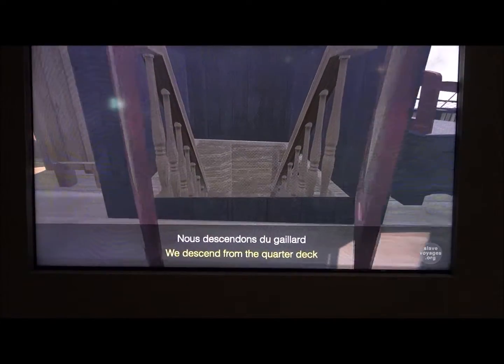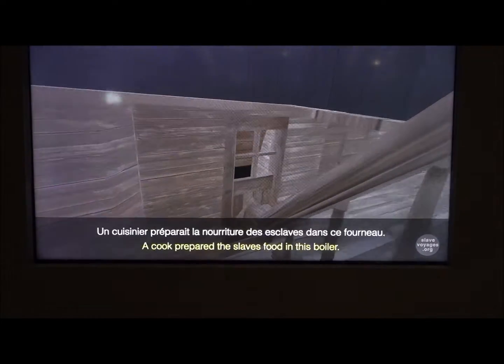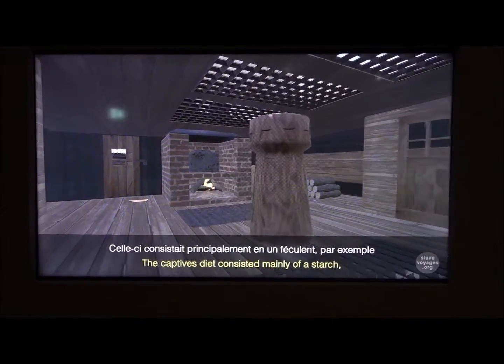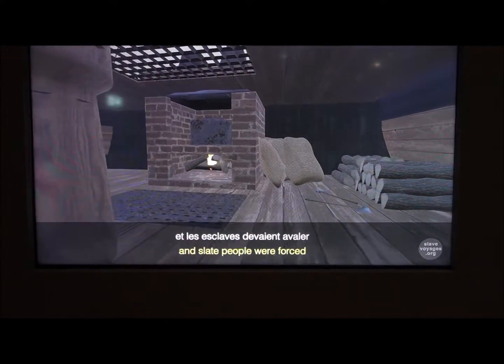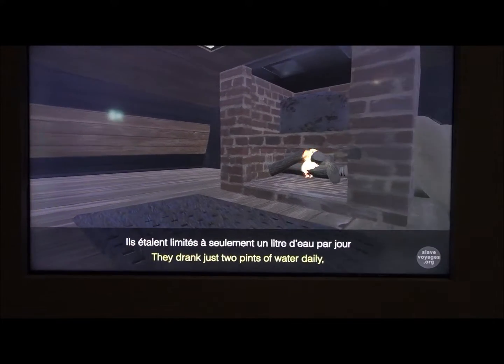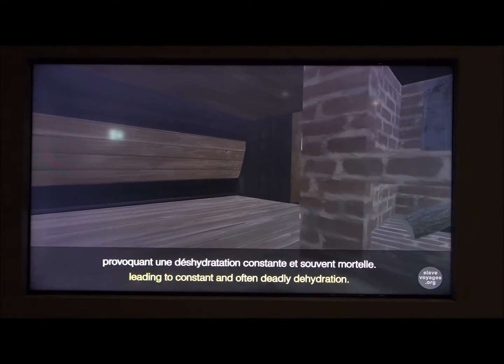We descend from the quarterdeck to the officers' quarters and galley. A cook prepared the slaves' food in this boiler. The captives' diet consisted mainly of a starch such as rice, beans, or flour. Enslaved people were forced to eat this monotonous diet twice a day. They drank just 2 pints of water daily, leading to constant and often deadly dehydration.